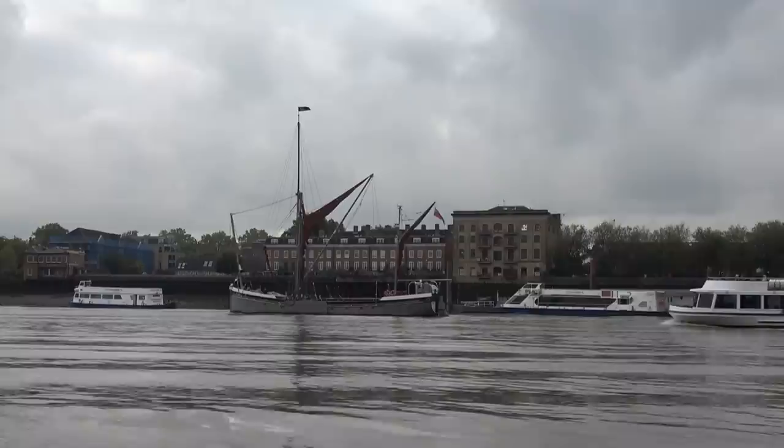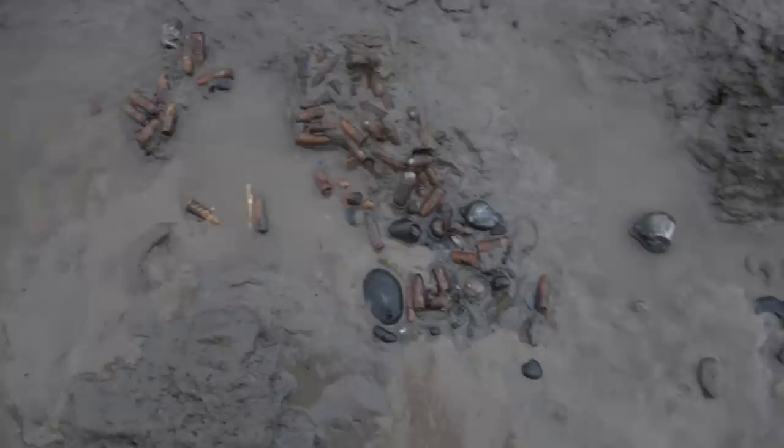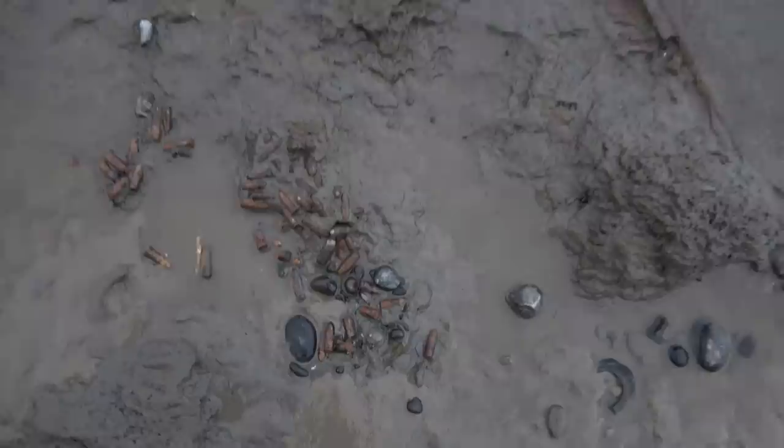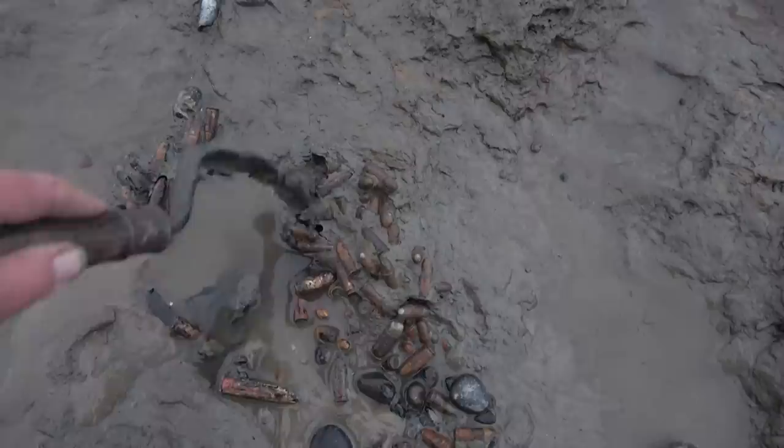So look at this, guys. I have just found a big pile of bullets down here. Look at these, like a big dumping ground of them. Interesting. All of them live as well, by the looks of it. I wonder what went on there then.